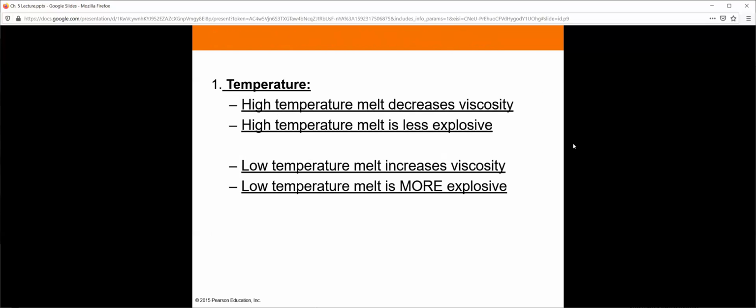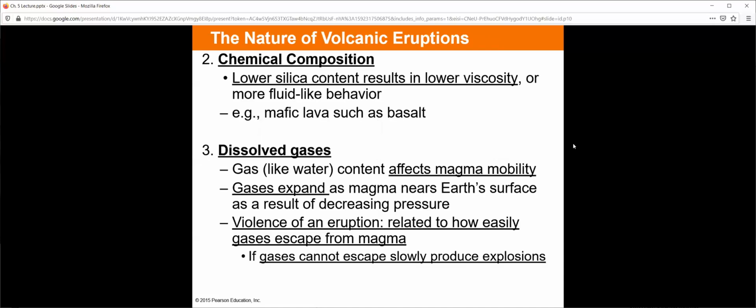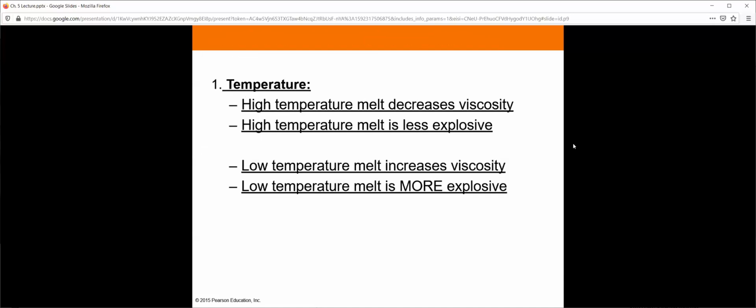Temperature. How does temperature work? The higher the temperature of the magma means the melt has a decreased viscosity. A decreased viscosity, a high temperature melt, is less explosive. Contrast that with a low temperature melt, which increases the viscosity, makes it more syrupy, and makes it more explosive. Well, why do you think that is?